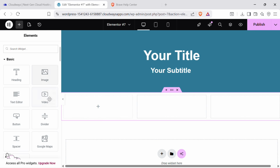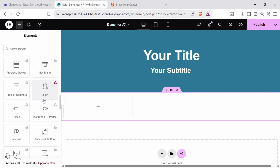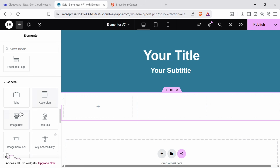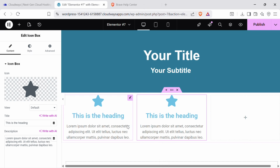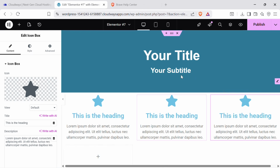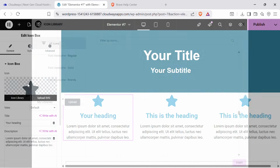So we could go down to our ones down here, and we could do an image box or an icon box. I'm probably going to lean more towards an icon box. So we've got that. And then if we want to quickly put it in each of them, instead of dragging, we just hit duplicate, like that. Okay, so now you've got a 3-part section that we can click on here, and we can change the heading as we please. We can change the icon.